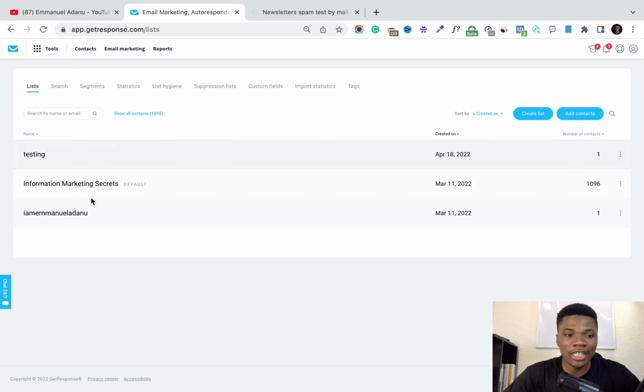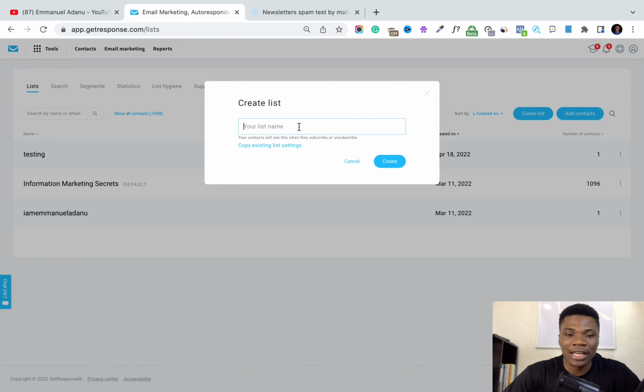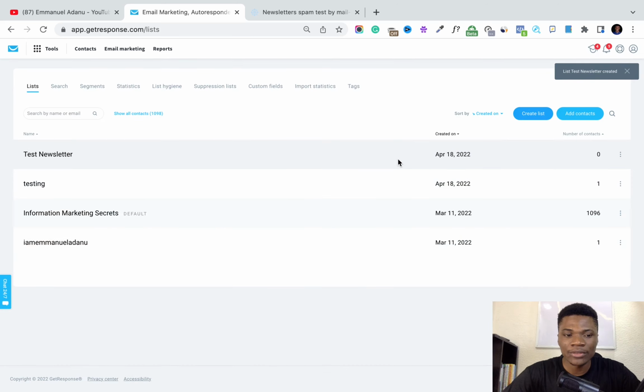So I'll come back to GetResponse here, and then what I'm going to do is create a new list, and then maybe test newsletter. Let me just name this list this, and then I'll click on create. And the reason I'm doing this is because GetResponse will not allow you to send out emails to people who are not on your list.